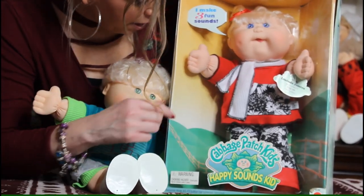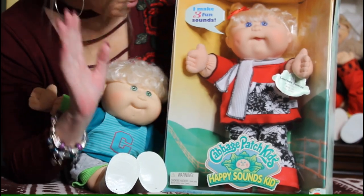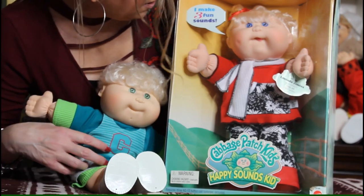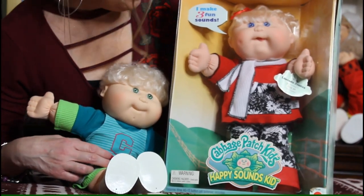Look at her outfit. Red and black. Oh, my goodness. It's so cute with the matching red shoes. Oh, she's got a little scarf on. She looks so sassy. Love it.